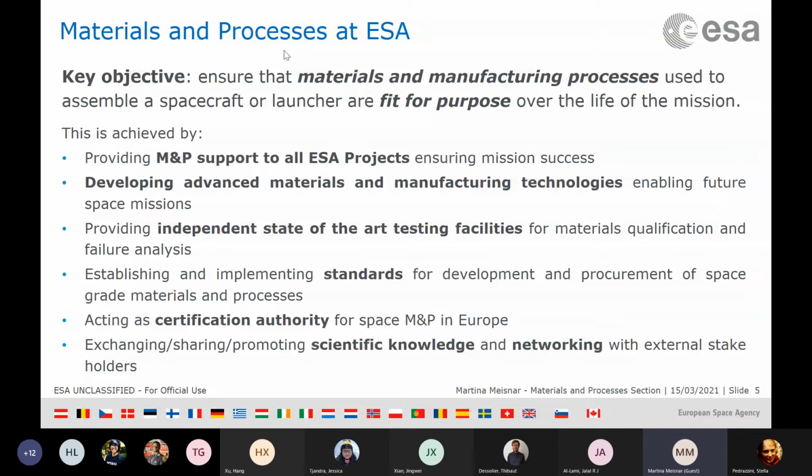We as ESA, we try to promote the scientific knowledge. We want to make people talk about their science. If someone comes to us with IP, we do not share knowledge of a company, but we do try to promote people sharing information, because we don't want people to do the same investigation twice. We want to make sure that everything is done properly, using the budget that is available in Europe to achieve the advanced materials and manufacturing technologies.